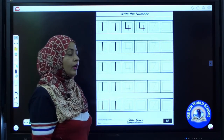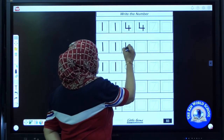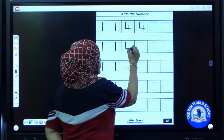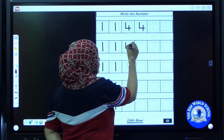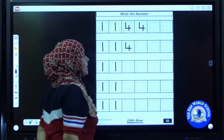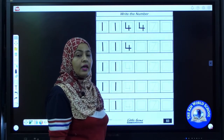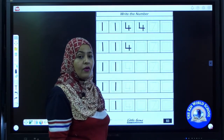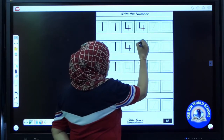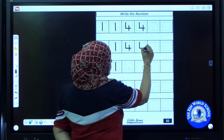Done. Now write again. Standing line, at the end of it make sleeping line, again standing line. 4. Which number are we making? Number 4. Write down again number 4.